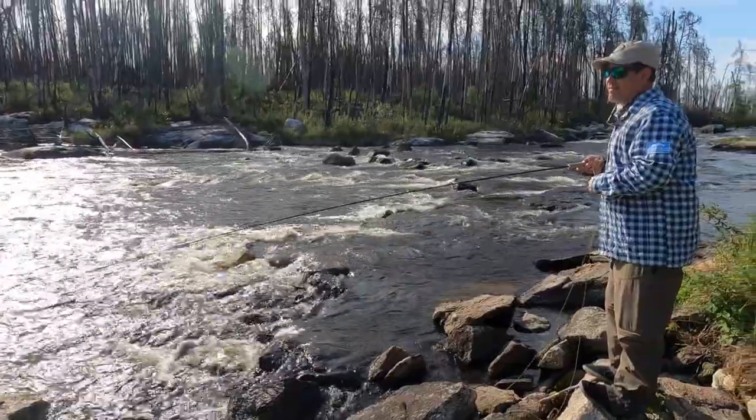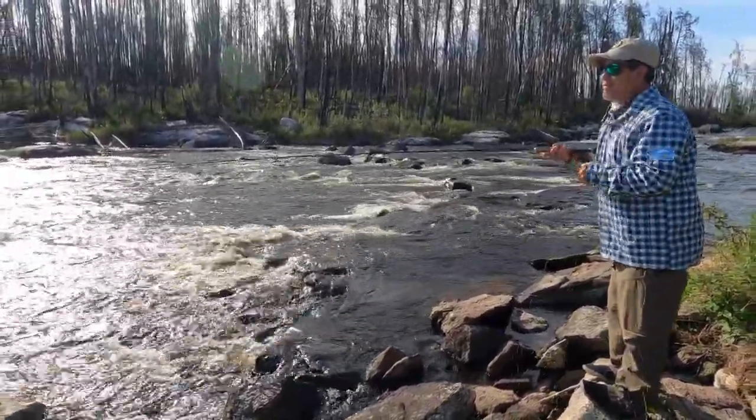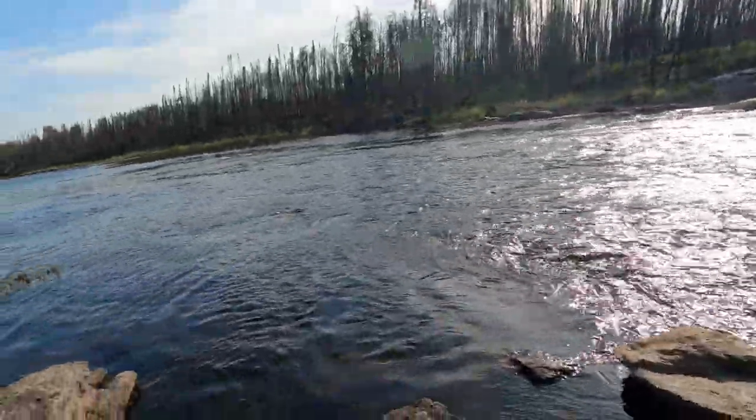That tree. That might be a master. This might be a master northern pike on your fly.